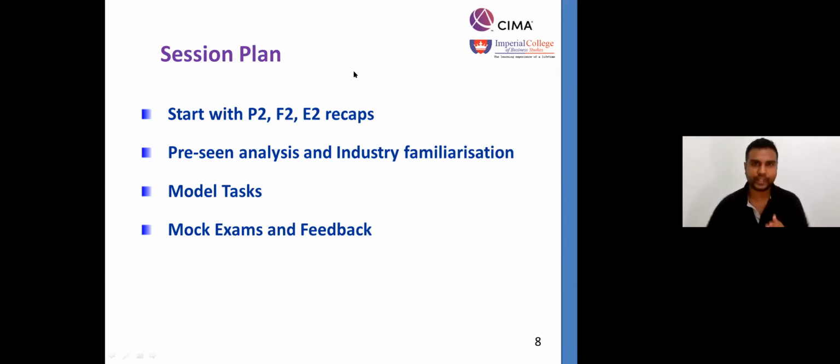So do not worry that you will not be required to calculate an NPV, but be prepared to interpret an NPV, right? You should be able to explain what a positive NPV means. It increases the shareholder wealth. A positive NPV means the project is viable. So that's what you should gather when you're watching the recaps on P2. So there's a theory side and there's the technical side of it. F2, the financial accounting recaps.